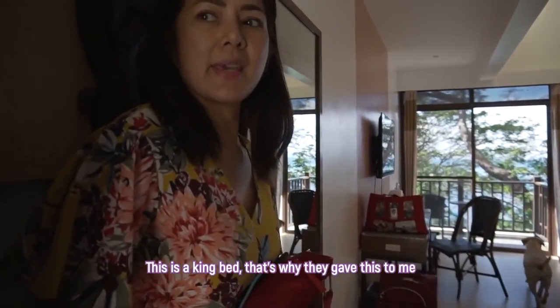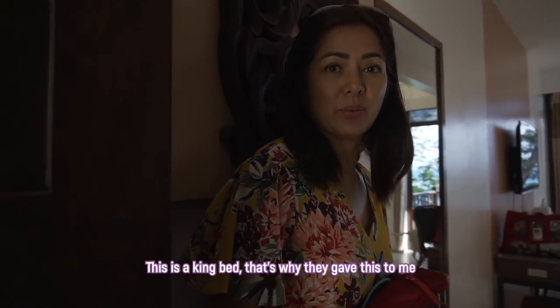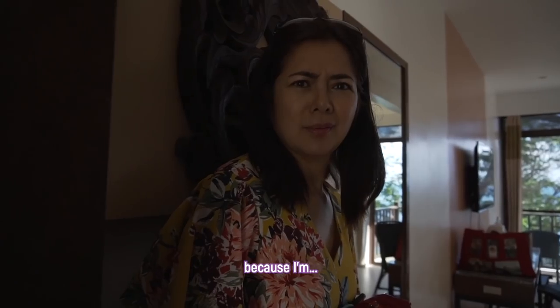Whoa! Welcome to my room. This is a king bed, kaya binigay sa akin because I'm the queen. Not the king.